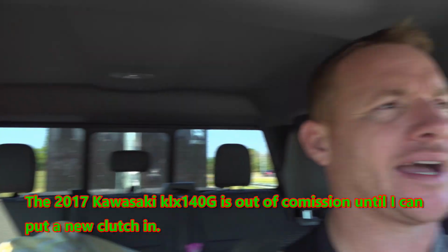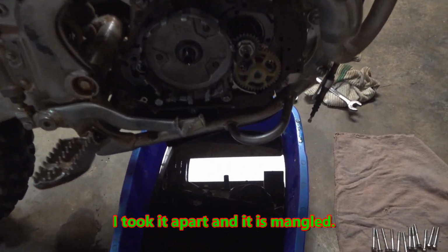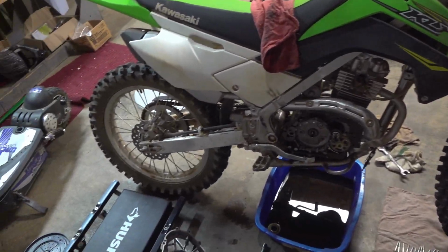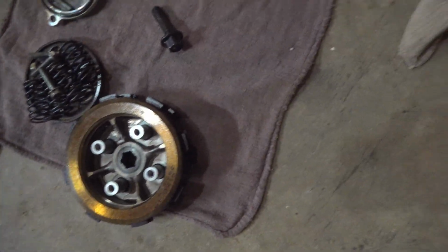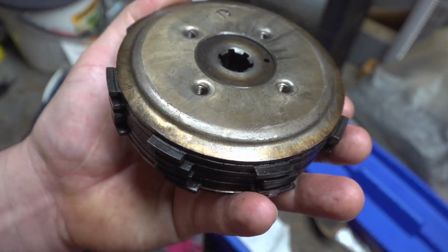Oh yeah, by the way, guys, Addison burned his clutch up. I found that out yesterday. There it is, guys. The KLX 140G is out of commission. There's a clutch pack right there. It's all messed up. I was gonna show you guys something real quick. It's like heat cracks all over it. That thing was under some stress right there, guys.